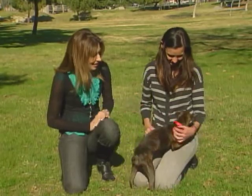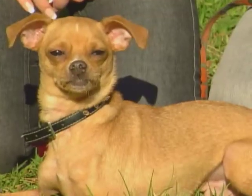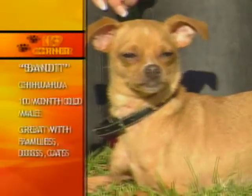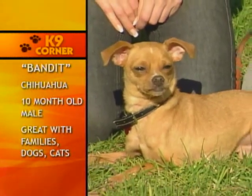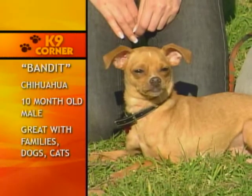How yummy is that? So our next dog looks like a really cute and innocent Chihuahua, but I hear that's not really the case. So tell me a little bit more about this guy. This little guy was found in a stolen car.